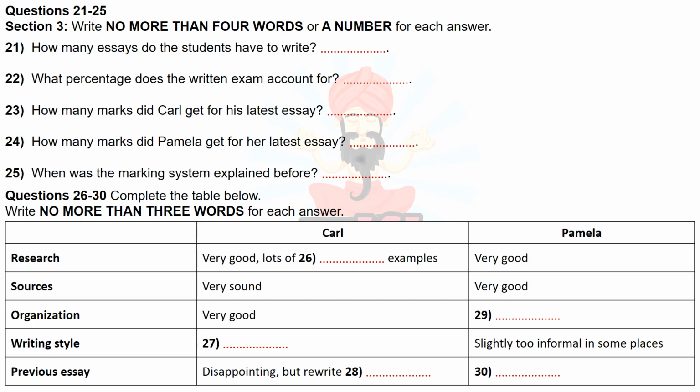That's the end of section 3. You now have half a minute to check your answers.